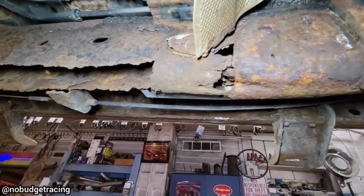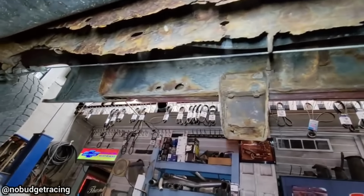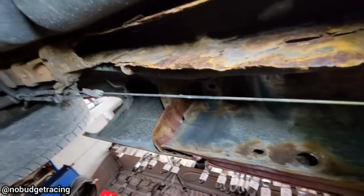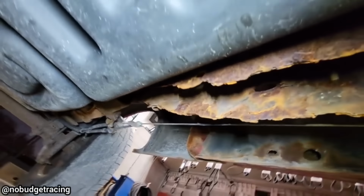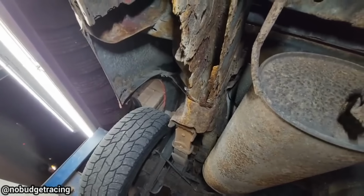This 2005 F-150 came in for a power steering leak, but the mechanic knew right away there was more wrong with this truck when he drove it on the lift. The customer said he had no clue the frame was rusted out this bad and will apparently be bringing this truck to the scrapyard.